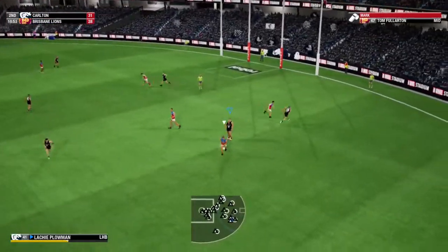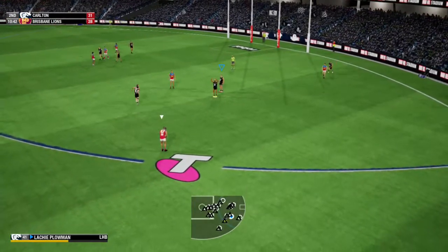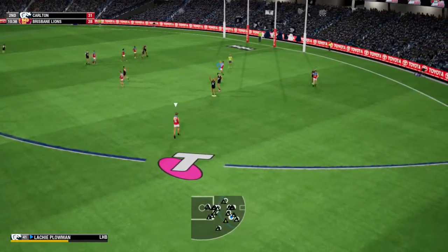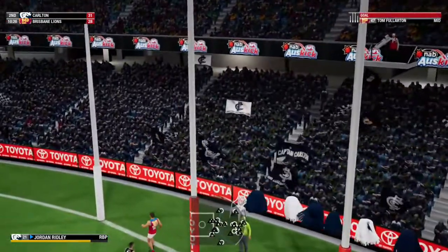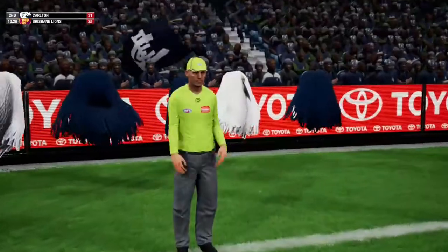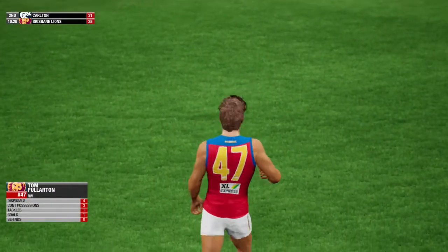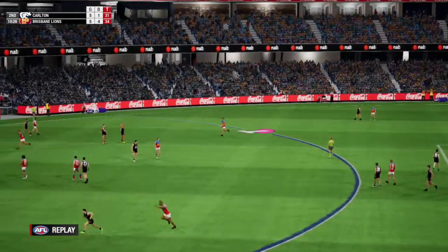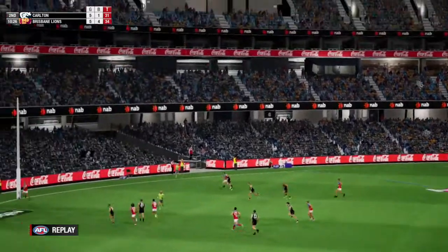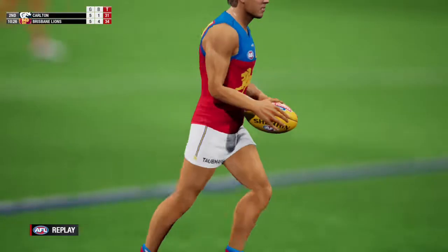Strong mark in the contest. 40 metres out. He slams it towards goal. No issues with that top pass. Look at him, he really enjoyed that one. They're in the lead now. They're looking more dangerous inside 50 now. Great reward for effort. That came off the back of some good work further up the ground.